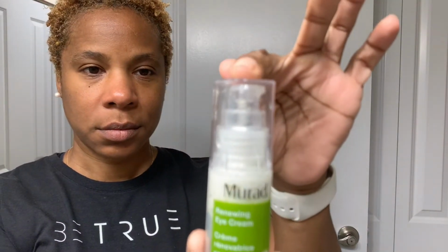For step 5, I use Murad's Renewing Eye Cream. I use this eye cream day and night to help reduce dark circles and wrinkles around my eye area. I apply a small amount straight from the bottle to my eye area. I then take my ring finger and lightly tap the product around my eye area, moving from one eye to the other. Remember, the eye area is delicate, so be gentle.